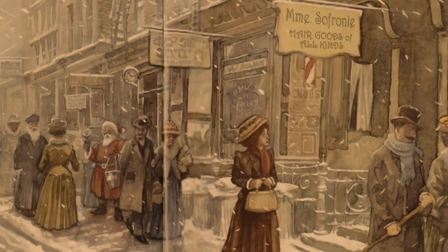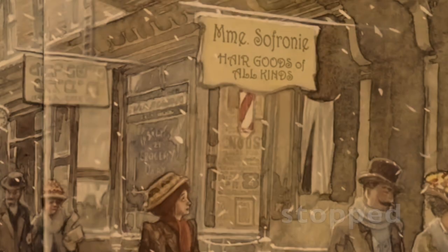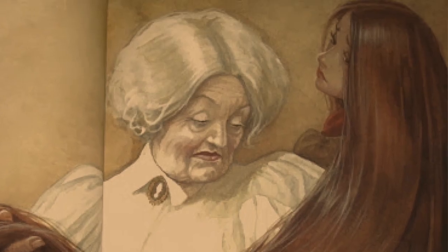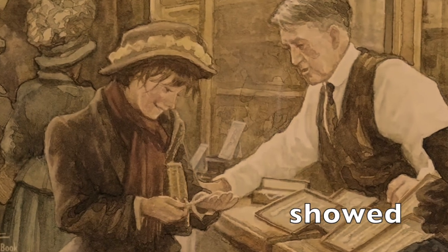With a brilliant sparkle still in her eyes, she moved quickly out the door and down the stairs to the street. Where she stopped, the sign said, Mrs. Sofrony, hair goods of all kinds. Mrs. Sofrony, who was quite large, just looked at her coldly. It showed its value by substance alone.